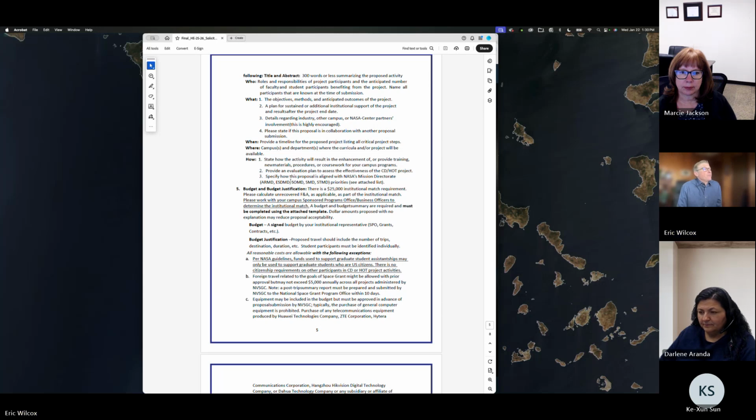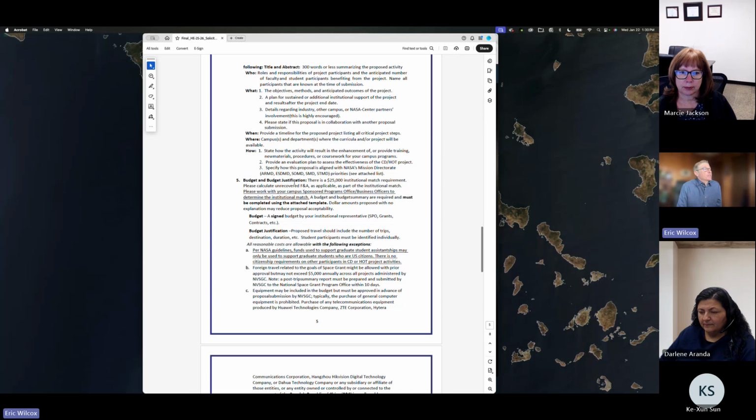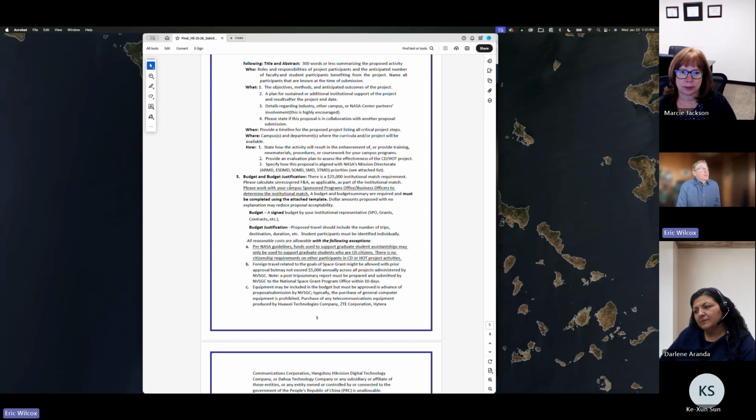And then state how the activity will result in the enhancement and or provide training, new materials, procedures, or coursework for your campus programs. Please provide an evaluation plan to assess the effectiveness of the project. And then again, specify how the project is aligned with the NASA Mission Directorate. And please describe this in some narrative.